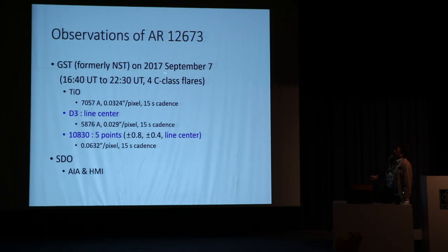And we observe using the Goode Solar Telescope, with high spatial and temporal resolution. As I said before, we could not observe a major flare, we just observed the C-class flares. In this talk, I will introduce GST TiO and Hα and He I D3 and 10830 data. We also compared this observation with SDO AIA and the HMI data.